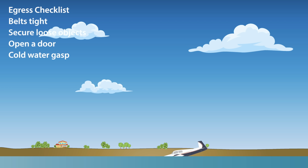Be ready for what's called cold water gasp, the reflexive tendency to inhale deeply when exposed to a cold dunking. Wait until the airplane comes to a complete stop, then open the door first, then release the seatbelt, not the other way around. Remaining belted in gives you purchase you might need to open the door.